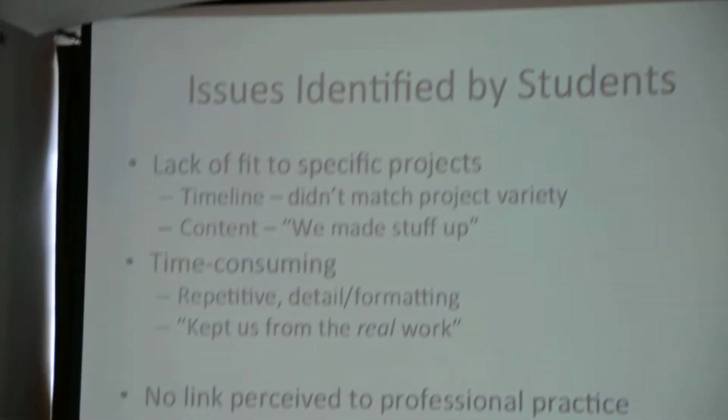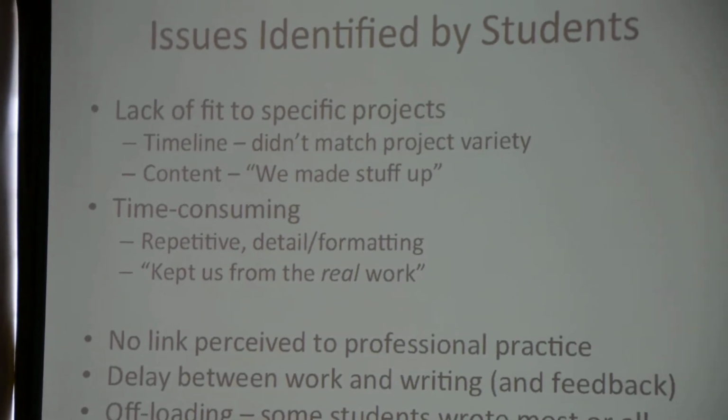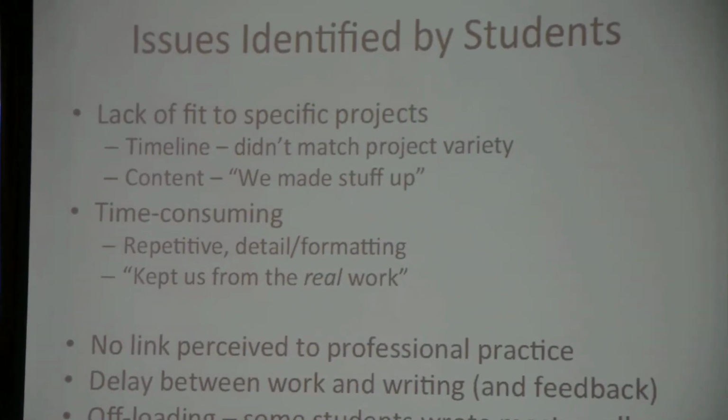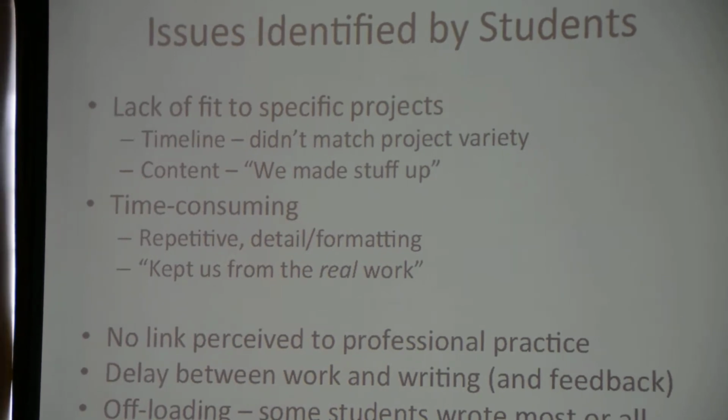They said that there was a lack of fit to specific projects. So at the capstone level, we often have an industrial client or some sort of team competition that the students are basing the project on. And these move at different rates, different paces, they've got different focuses. And so by imposing this kind of fixed schedule, students were always finding themselves out of sync.